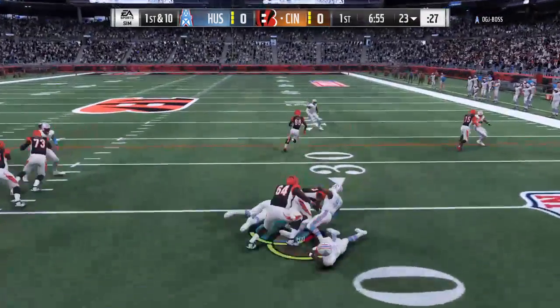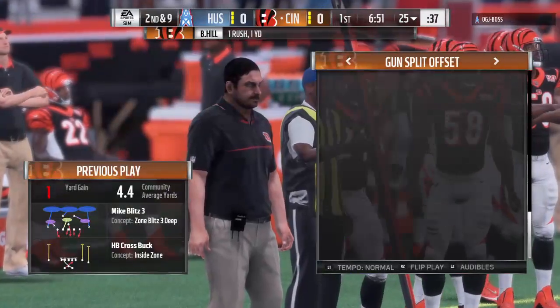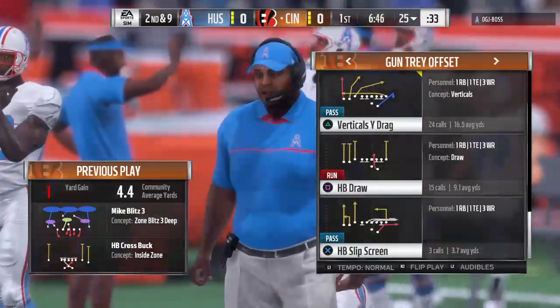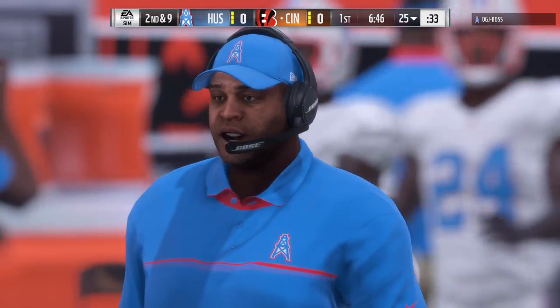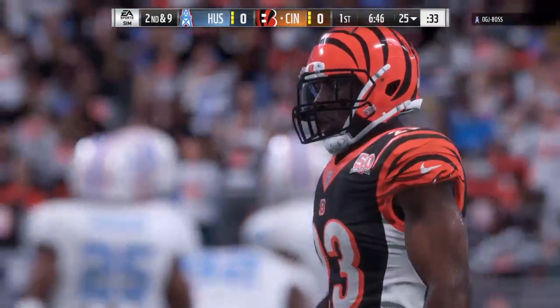Now the first carry for Brian Hill. Nowhere to go that time. Might have gotten a yard up to the 25. Well, if the coaching staff's doing a good job upstairs, they'll file away what they just saw from the defense right there. They sold out to stop that running play. I'd say keep that in mind. They want to try that again. Go play action, hit them over the top.